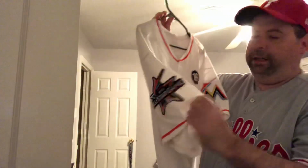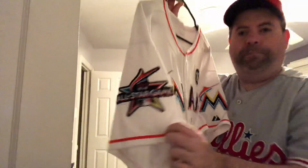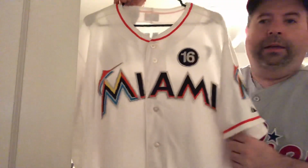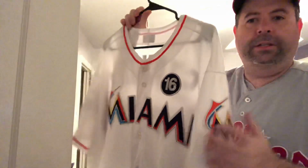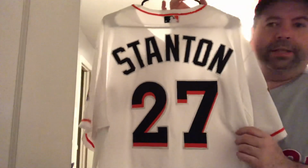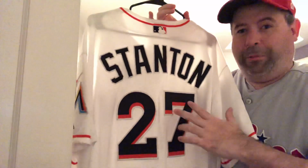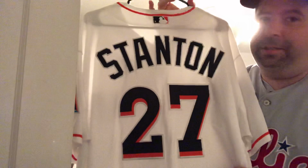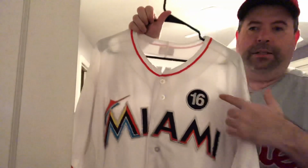Here, the Marlins also had the All-Star game in 2017 before he became a Yankee. Miami on the front. Now, this one was custom done by Patsy Elmer, Big Time Jerseys. Stanton 27. I mean, these are tough jerseys to do, the Marlins jerseys from that time period, and they did an awesome job with this. Really nice. And it has all the patches, of course.